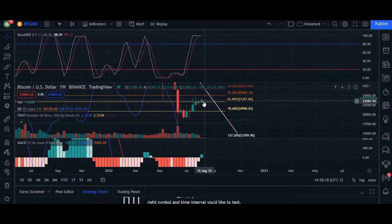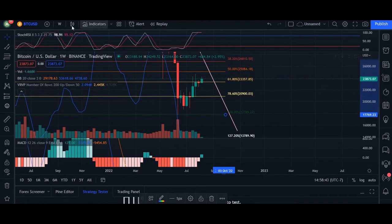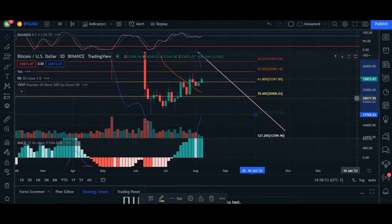We can see the retracement at the 61% at 23,357, and the next area at 78% carried a good significant amount of support roughly around July 18th and July 25. If price is going to come back down, that would be pretty alarming for the 20,900. But I don't think price is going to drastically move down, and that's why we're going to go through different time frames. So on the weekly time frame, we know that it is a possible oversold, overbought, and we could retrace downwards.